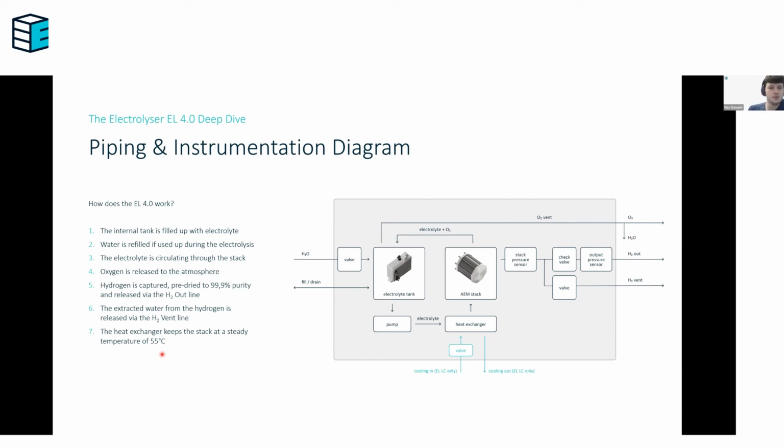Right. So if you have a hot start, for example, let's say the electrolyzer has been stopped and then starts again after, I don't know, a few minutes. So it's still hot, the electrolyte is still hot. Then the start is very quick.